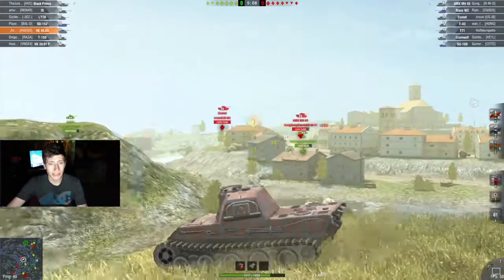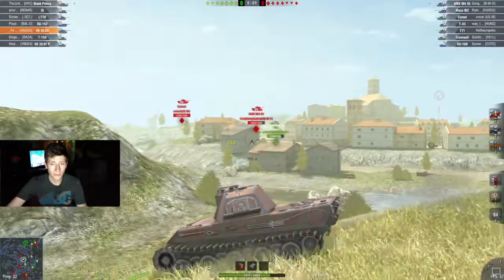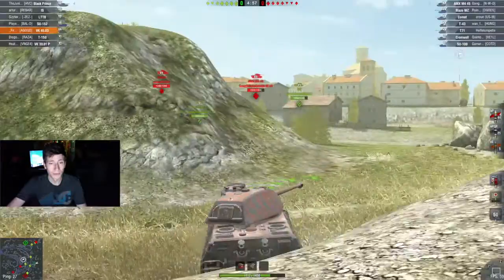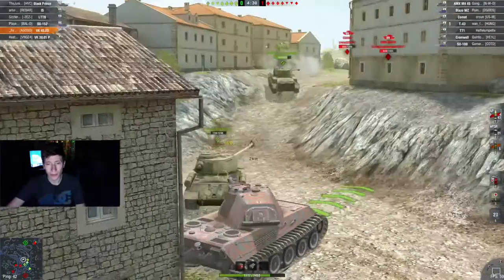Wow, it definitely does seem a little bit accurate. And people are going to say, yeah, German accuracy, right? Enemy armor is damaged. Ooh, that was a close call. Enemy armor is damaged. I'm liking the accuracy so far, buddy.